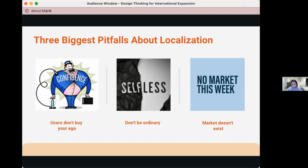If you don't make any modification, sometimes it works because that matches the consumer's problem, but in most cases the overconfidence results in users saying, I'm not interested in this product. The other pitfall is in the other direction. Sometimes the company tries to over-localize. They listen to too much stuff, or try to fit in too much, then become selfless, with a selfless product. Of course, if you're ordinary, no one is going to buy. So it's a very difficult balance of being flexible but not changing too much.